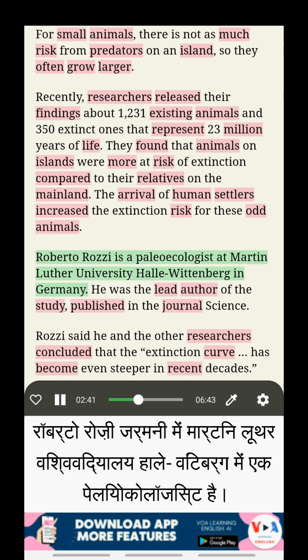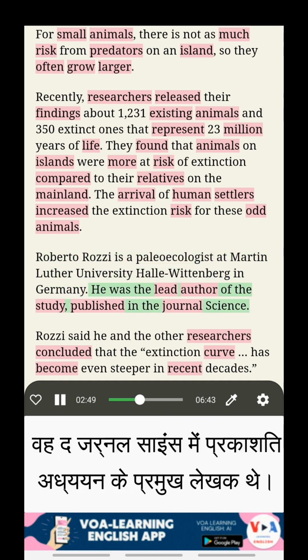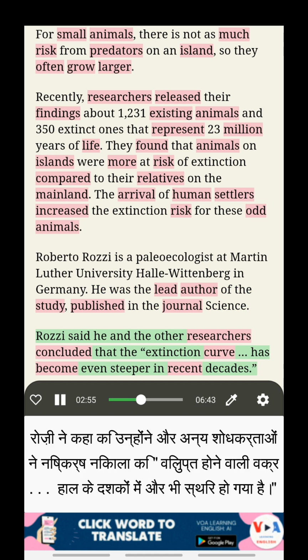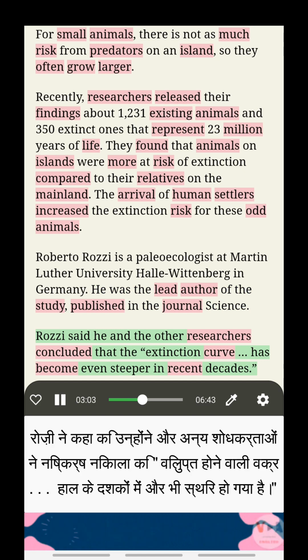Roberto Rozzi is a paleoecologist at Martin Luther University, Halle-Wittenberg in Germany. He was the lead author of the study, published in the journal Science. Rozzi said he and the other researchers concluded that the extinction curve has become even steeper in recent decades.